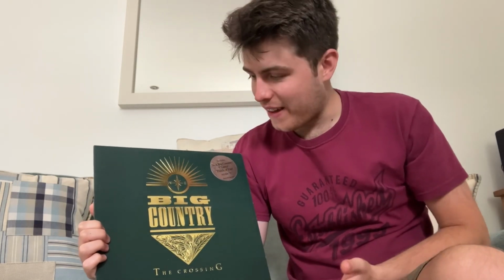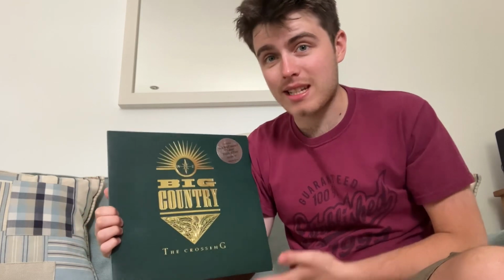I really like the fact that this is basically the same album that I already own, but with a twist. It looks slightly different, and I think having a different aesthetic really does contribute to my collection, and I'm very grateful to have it, especially since I do quite like this album.